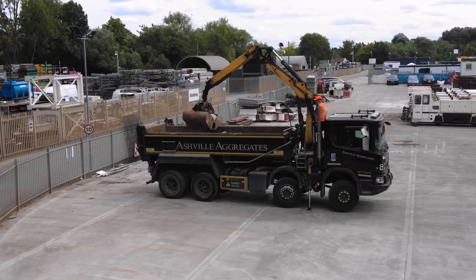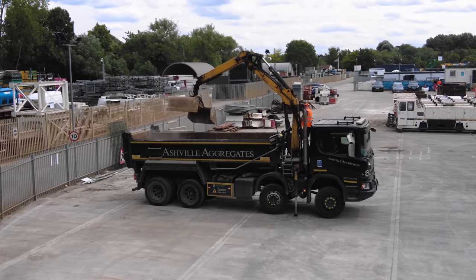End of the day, I heard some clattering and banging going on, and it sounded like something going into the body of a lorry, and it was a yard next door. And I thought to myself, hold on a minute, what are these lads using someone else? And then I looked out from my office over to the other side, and I was happy to see an Ashville grab taking away some concrete.